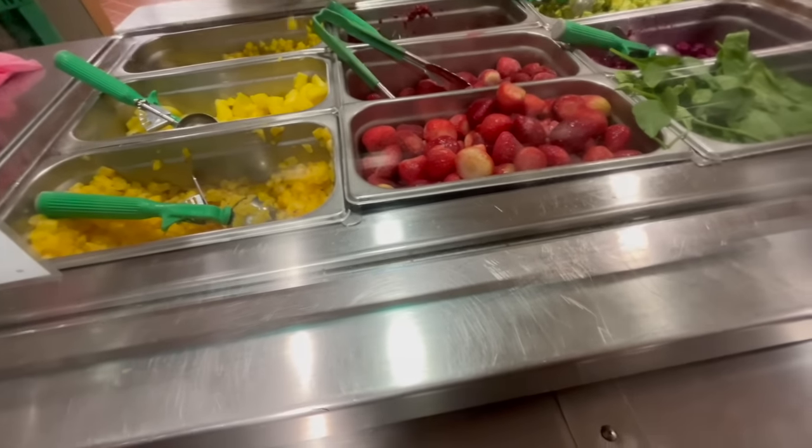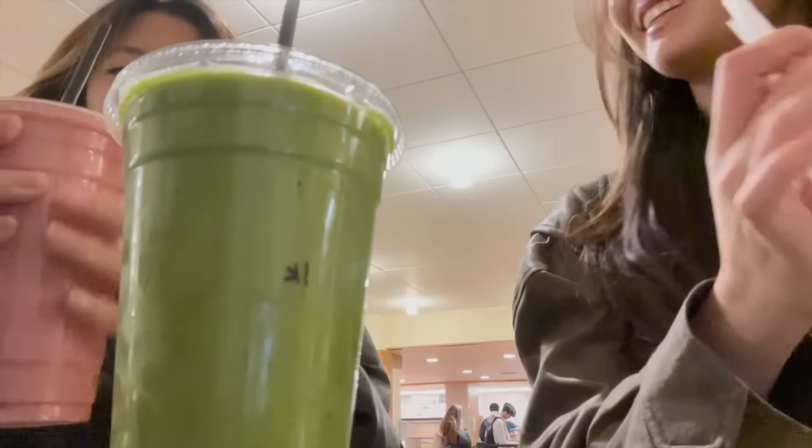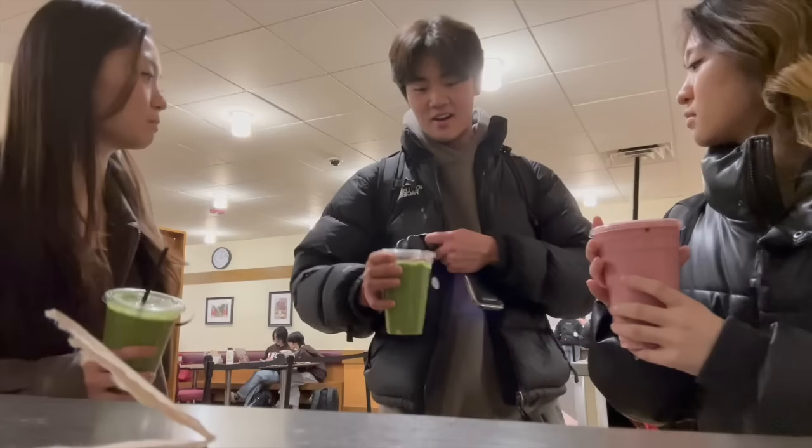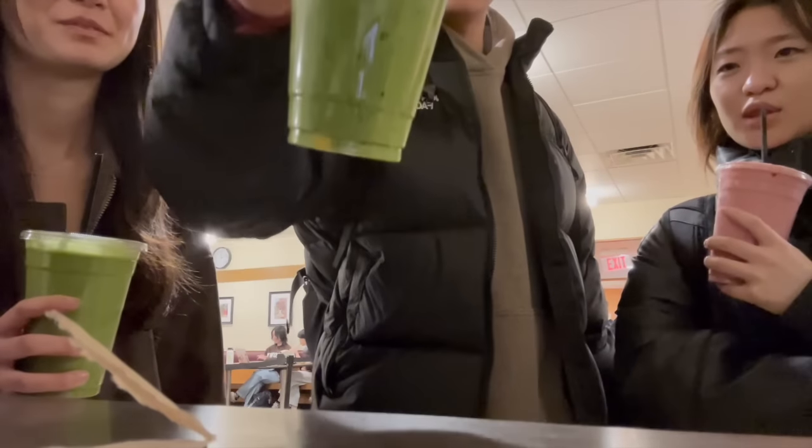Spinach and a banana, please. Hi, can I do a little bit of apple juice, ice, and honey? We're gonna do a taste test because these smoothies are hit or miss. It's not bad. You can really taste my banana. Mm-hmm. Look how bad this looks. What is this?